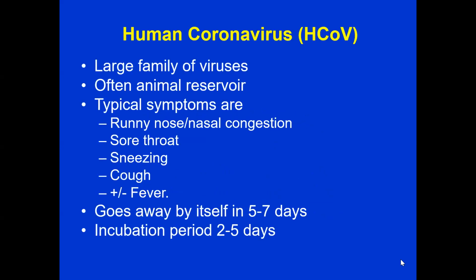Initially, I want to give you a brief background about coronaviruses in general. This is a large family of viruses that often are found to arise from animal reservoirs. For example, SARS, a previous coronavirus, was known to come from civet cats. MERS, another coronavirus, comes from camels, and the novel coronavirus appears to come from bats.